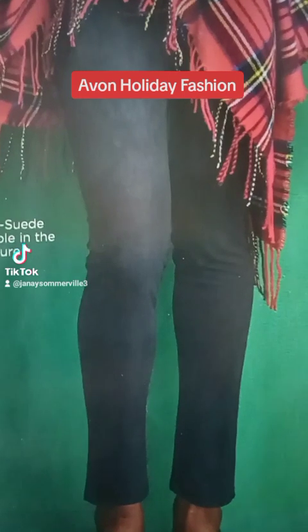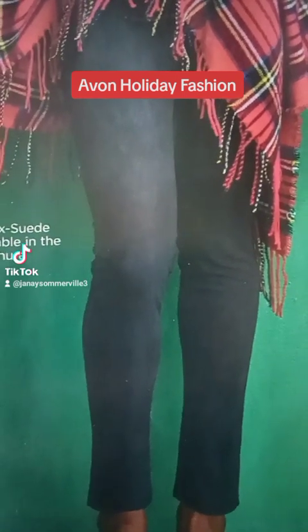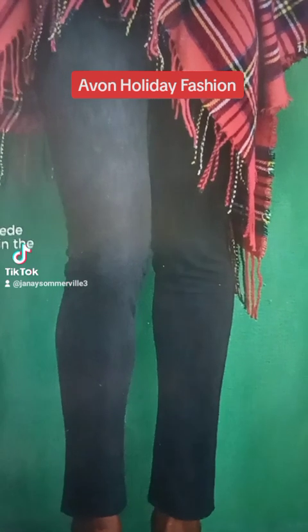This is our slim fox suede pant, and it comes in sizes extra small to 3X.